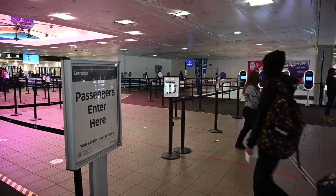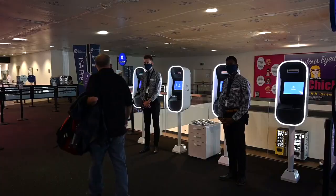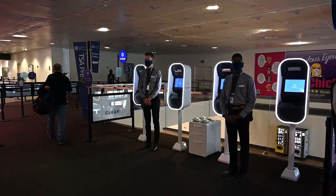This day and age, everybody's looking for a safe, fast, stress-free way to go through the checkpoint without touching anything, and Clear is a great service for that. We have great customer service with our people that help Clear members move through the checkpoint easily and quickly and get them on their way to their destination.